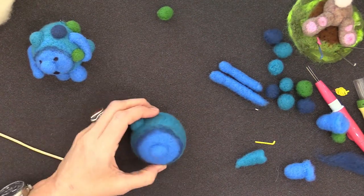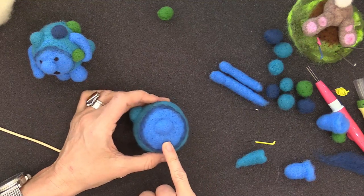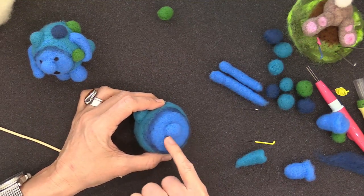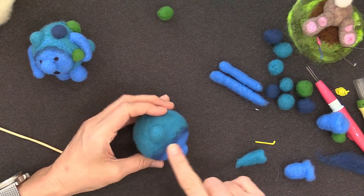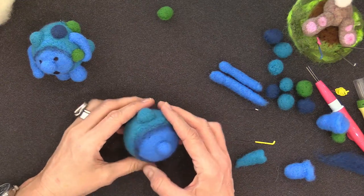So let's work on our little guy. Now, I have one that I kind of started here. So here is the same base that I showed you, a blue face. I have one little nobule on the face. That's going to be his nose. And then I put one of his little warts right on there. And so let's get these attached.